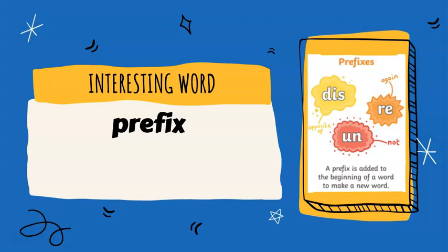Today's interesting word is the word prefix. The word prefix itself is interesting, and it's also what we're going to study today, prefixes. Can anybody tell me what the prefix is in the word prefix? I'm going to give you a few moments to think about the answer before I share the meaning. Okay, it's time to see if you have the same answer that I do. The prefix in the word prefix is pre.